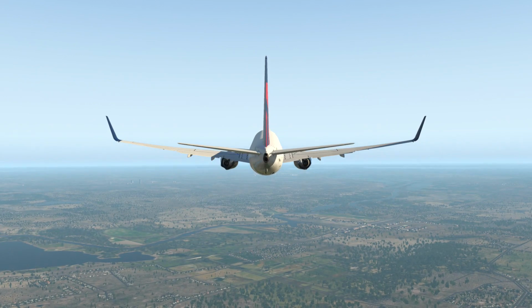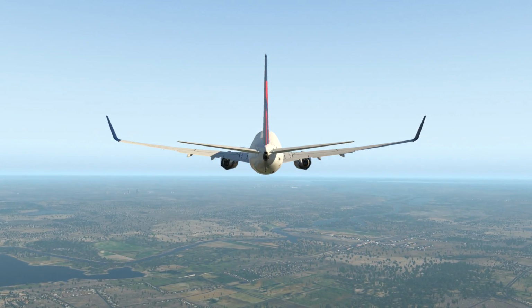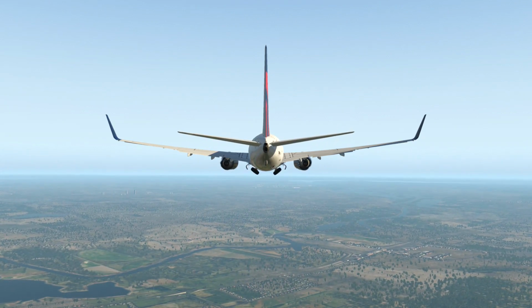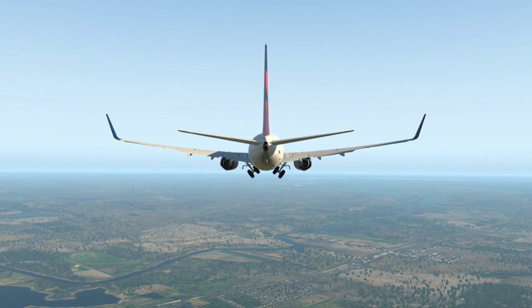Alright, let's land this thing. We're just going to eyeball it. If there's one thing I'm good at, it's eyeballing a landing. Turn those flaps down, turn that speed down. Here we go. It's actually really smooth.